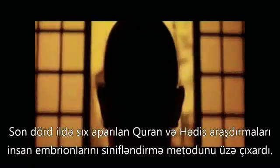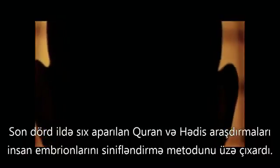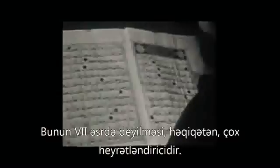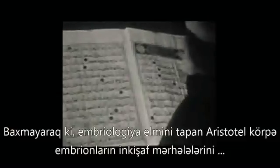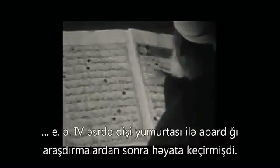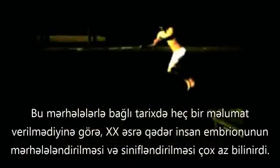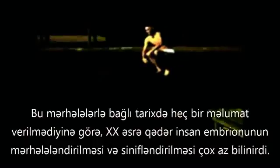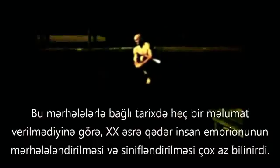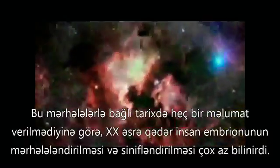Intensive studies of the Quran and Hadith in the last 4 years have revealed a system for classifying human embryos that is amazing, since it was recorded in the 7th century AD. Although Aristotle, the founder of the science of embryology, realized that chick embryos developed in stages from his studies of hen's eggs in the 4th century BC, he did not give any details about these stages. As far as it is known from the history of embryology, little was known about the staging and classification of human embryos until the 20th century.